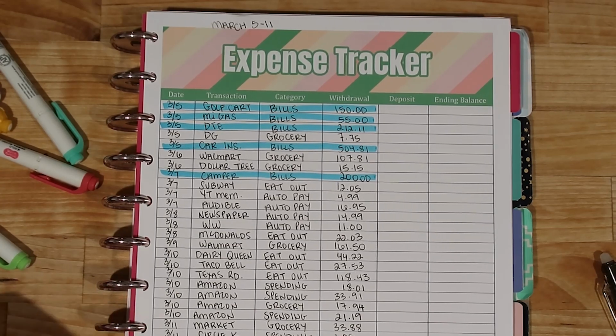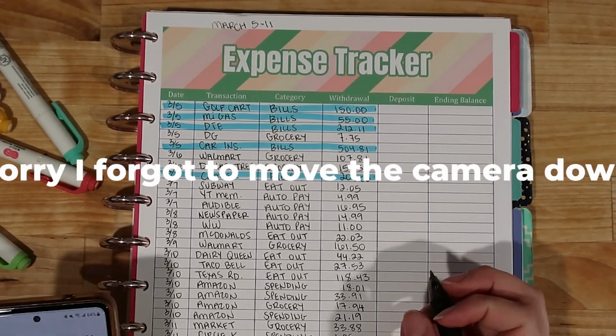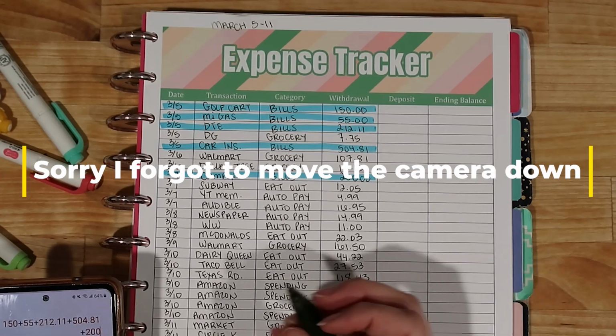I apologize if you can hear the click-clack of Maple's paws. She has joined us here in the kitchen where I'm filming this.